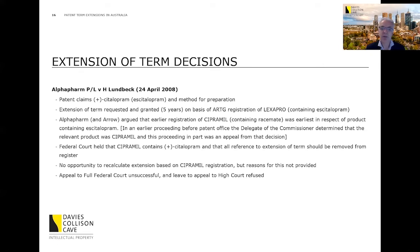And so what they did, they applied for a patent term extension. They got the product Lexapro approved, and that's a product which contains the escitalopram. But there was an attack on that patent term extension based on an earlier registration of Cipramil. Now, Cipramil was an earlier product approved that contained both the plus and the minus enantiomer. So the question was whether the earlier product, the Cipramil, contained or consists of the active agent claimed in the patent under consideration, which was directed towards the plus enantiomer in the absence of the minus enantiomer.